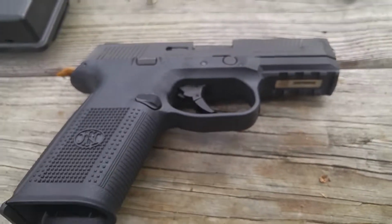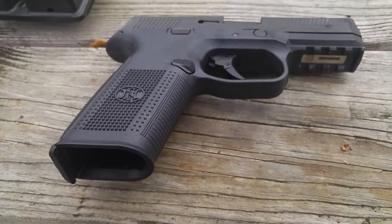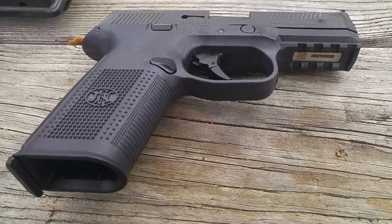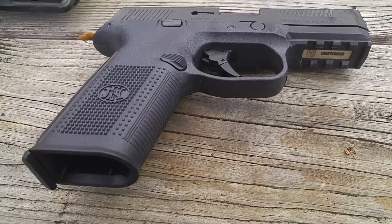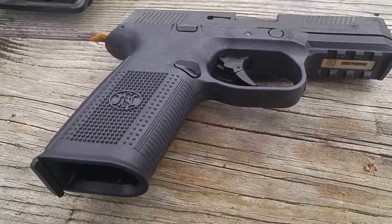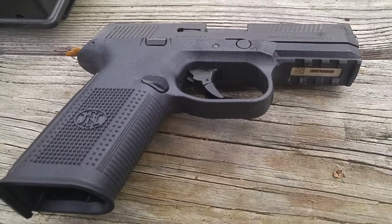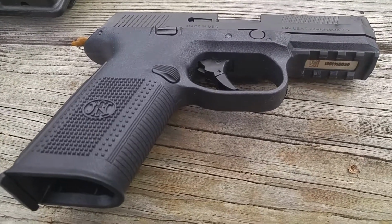Alrighty, what we're looking at is my FNS .40 caliber pistol, and this is the gun that has retired my .40 caliber Glocks. This is the gun that I feel, and it has proven to me over the last several months and maybe 7,000 to 8,000 rounds, that it can do the job of both the mid-size Glock 23 and the full-size Glock 22.